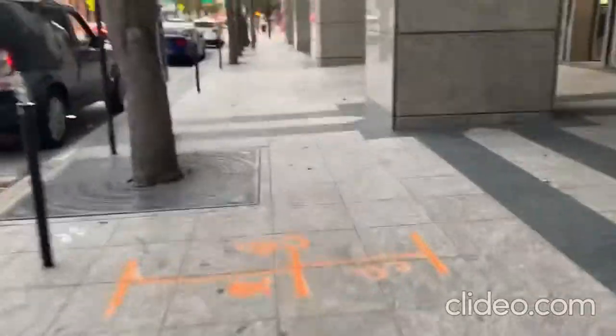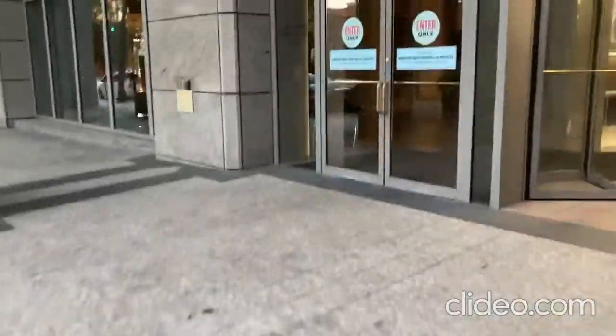Welcome to the elevator. JW Marriott over there. We are going to Regent's Tower, riding all the elevators. Let's see if it's... Oh, good, it's open.